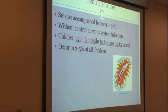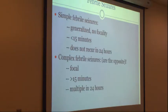And this occurs in children who are 6 months to 60 months old, so 6 months to 5 years old. So when you call me and you say, I have a 7-year-old that had a febrile seizure, no, you didn't, okay? Because you don't have a febrile seizure if you're that old, okay? Within this limit is okay. Out of this limit, we're worried that there's something else going on. A febrile seizure will happen in up to 5% of all children. So same thing, it's really important that this is something that primary care providers really grab a hold of and learn how to deal with, okay? Because it's very, very common.